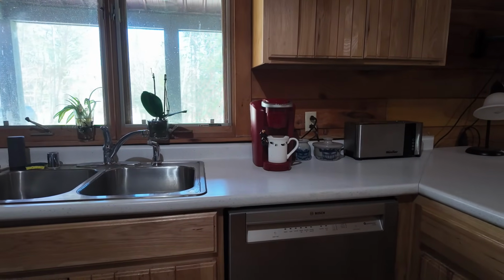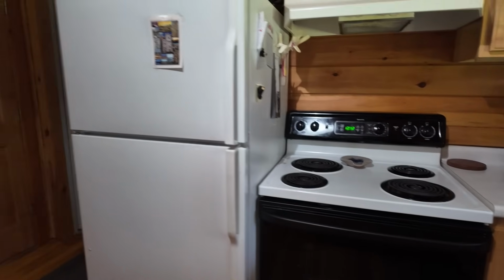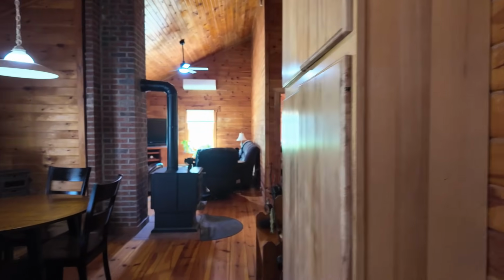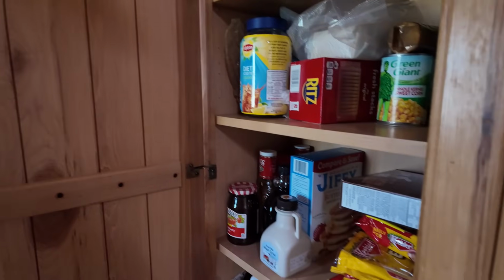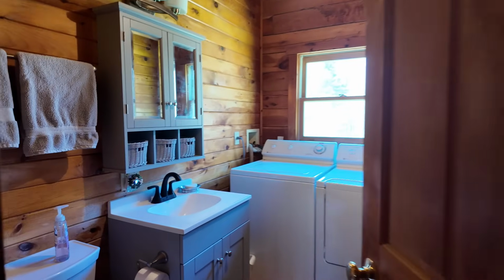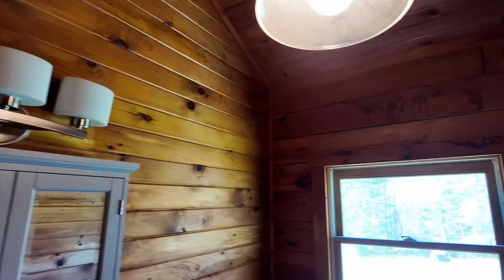It does have a brand new Bosch dishwasher. The electric range is a little older, as is the refrigerator, but the dishwasher is new. It has this little pantry cabinet that was made by the same manufacturer that made the kitchen counters and cabinets. So you've got storage for some of your groceries and whatnot. Off of the kitchen area, here's where your half bath is. And again, there's not a stitch of drywall in the interior of this house. This is all knotty pine or log.